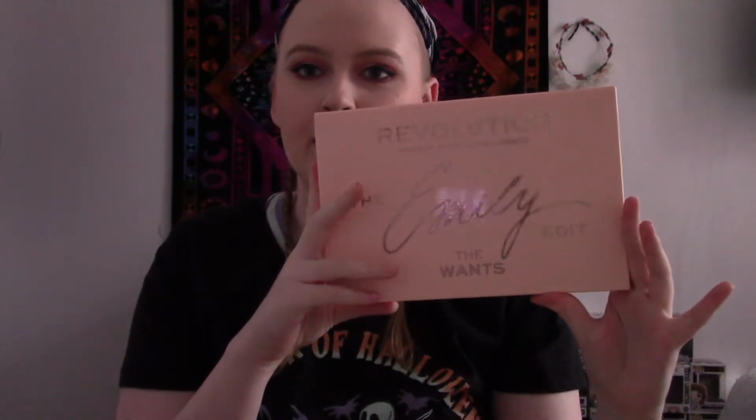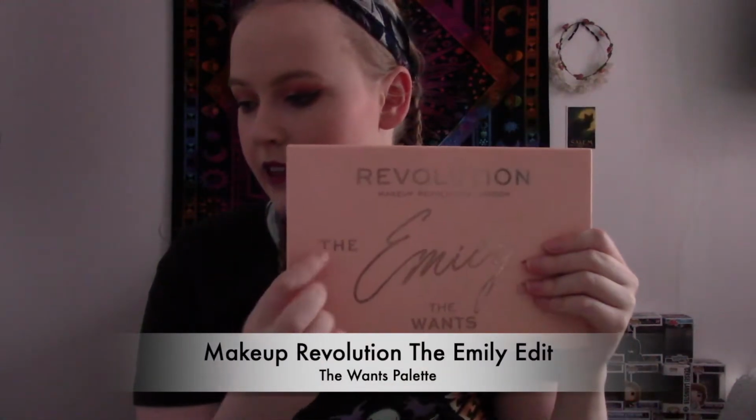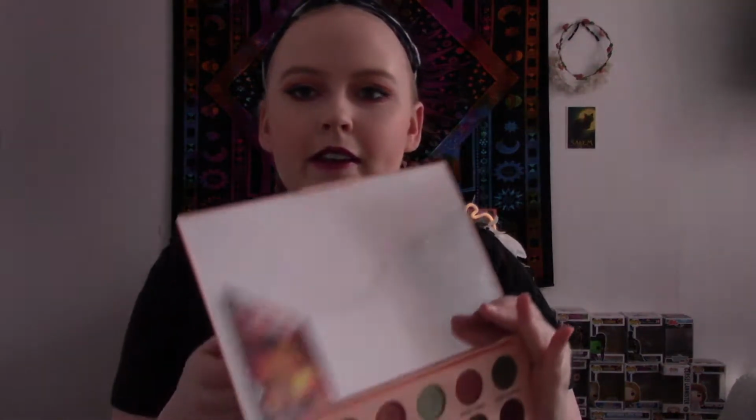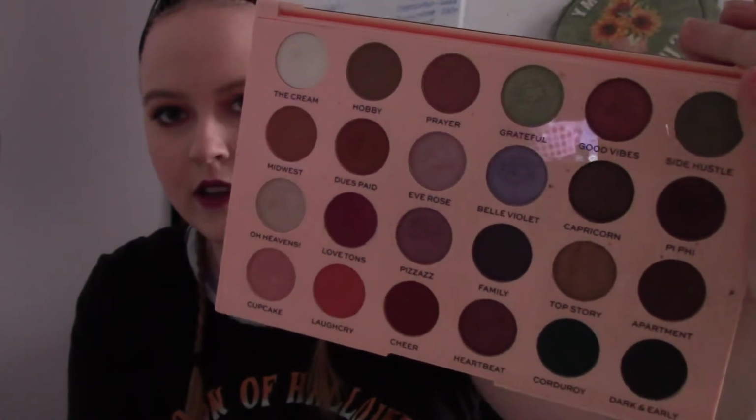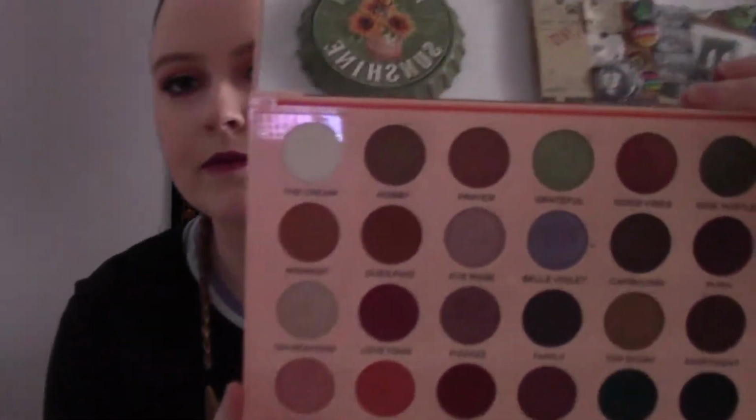So the next one I'm going to mention is the Revolution Emily Edit palette. This is the Once palette, so I did a video on this palette when it came out. I think it also came out in 2018. I don't remember. So this isn't necessarily a fall palette, but it definitely has some more fall tones. I say this isn't necessarily a fall palette because I think there's 2 that did debut as fall palettes, but they're kind of all-time palettes.